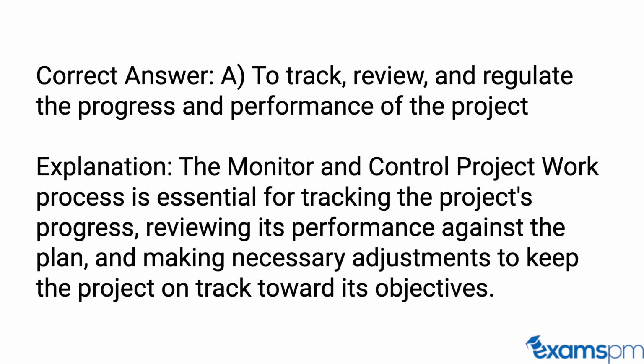Correct answer: A. To track, review, and regulate the progress and performance of the project. Explanation: The monitor and control project work process is essential for tracking the project's progress, reviewing its performance against the plan, and making necessary adjustments to keep the project on track toward its objectives.